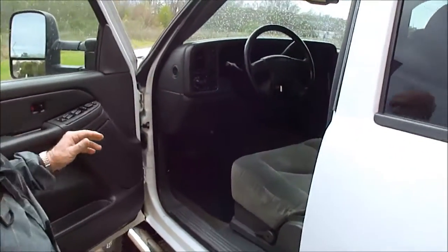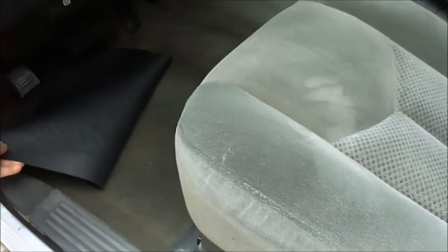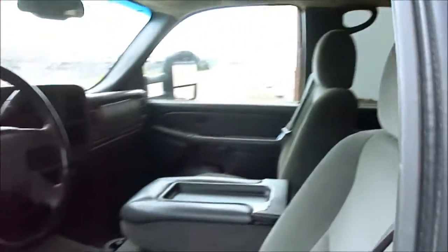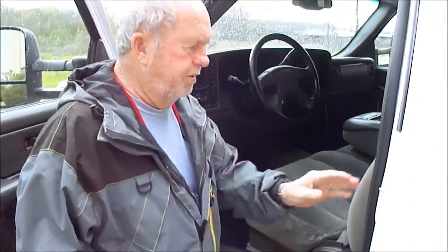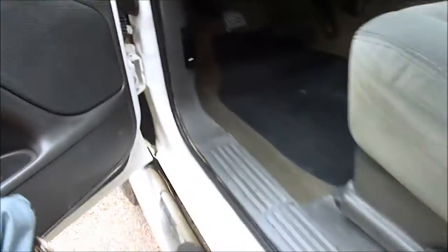Look in here how nice this rascal is. You can see these carpets, they're brand new, son. The headliner's brand new, non-smoking truck. Well, like new. Somebody will correct us, but look, you can see in here there's no dust, dirt, mud. Got Nerf bars. It's not been on a work site, not been worked. I don't see any paint work on it, Dan.